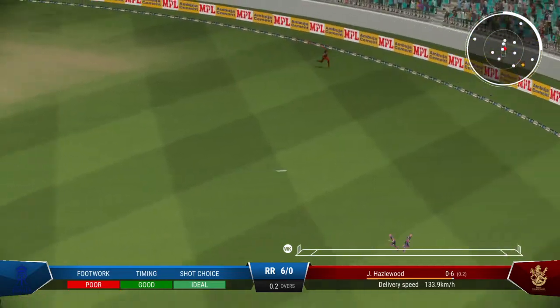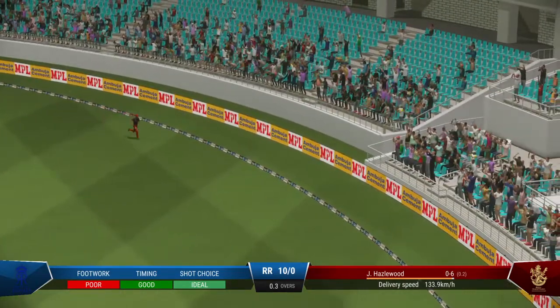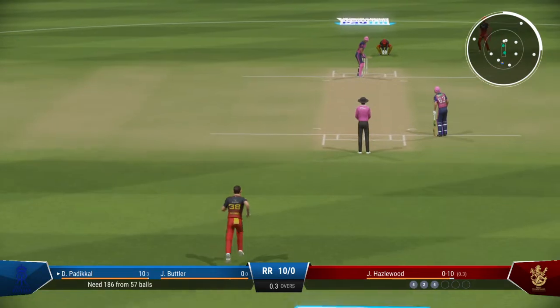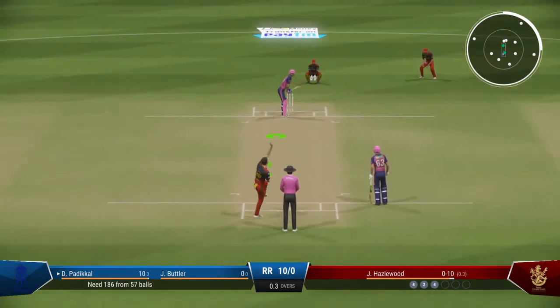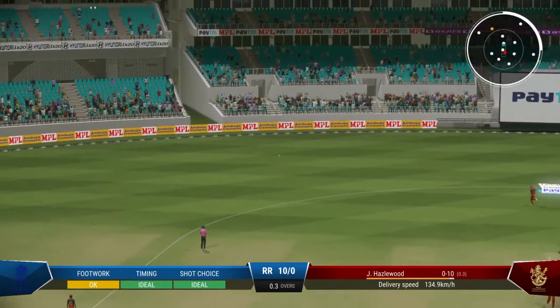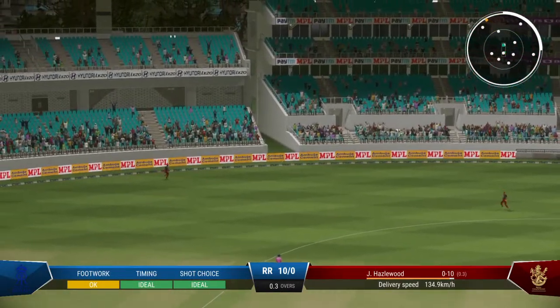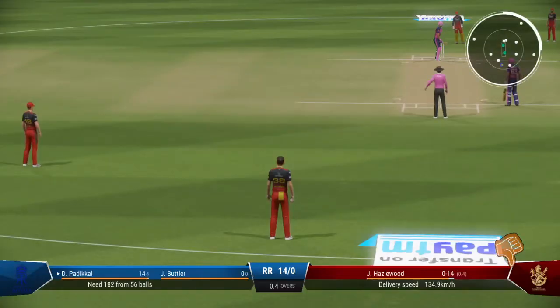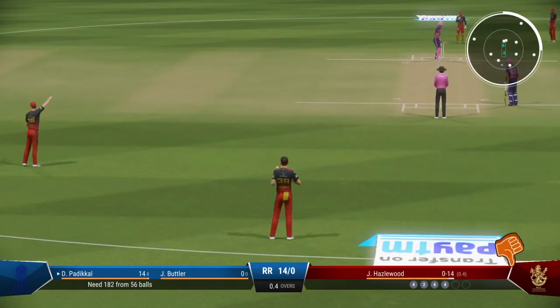Nicely played. Perfect timing. Found the gap with ease. Wasn't the worst ball you'll see, but it still raced to the rope. Great shot. The fielder could only pick that up off the boundary rope. Punched that away through the covers with exquisite timing.